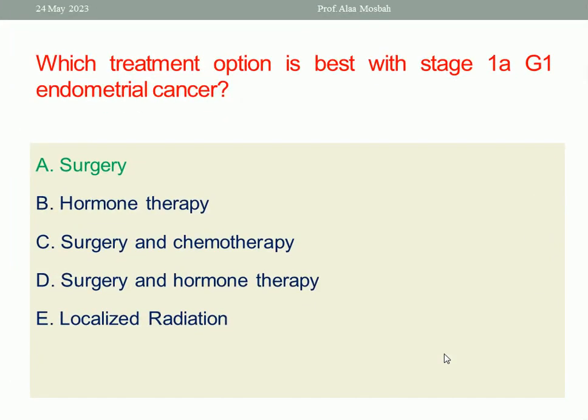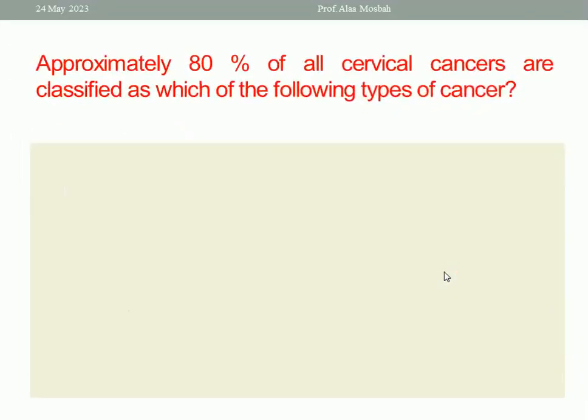Surgery. Why surgery? Surgery without chemotherapy or hormonal therapy, because it is an early stage with grade 1 differentiation, stage 1A grade 1 differentiation. So the prognosis is good with surgery alone. Total abdominal hysterectomy and bilateral salpingo-oophorectomy is quite enough. Let us go to the next.